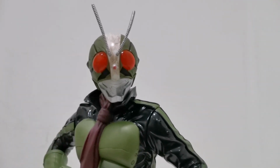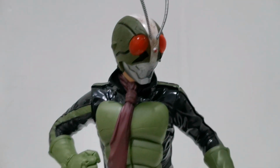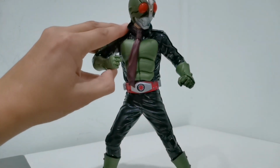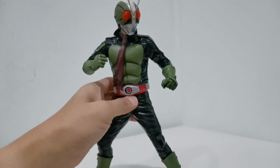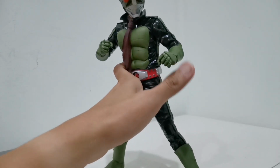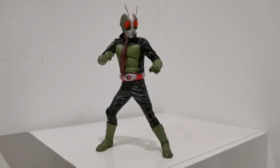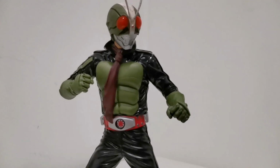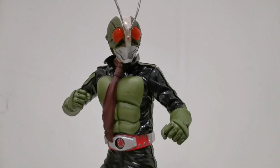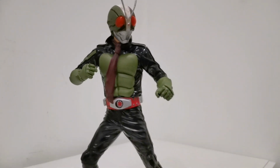Look at the helmet. The antenna also has some detailing over here. Very nice. The arms are also pushable. So as you can see, you can actually have some kind of pose with this figure. So there you have it, the slightly modernized Kamen Rider based on the classic design. This is from the movie, I believe, the updated look of Kamen Rider 1. Absolutely stunning.